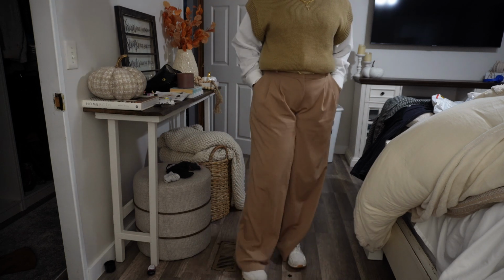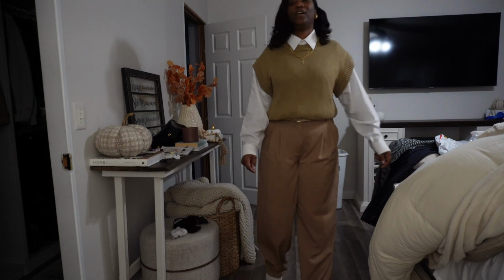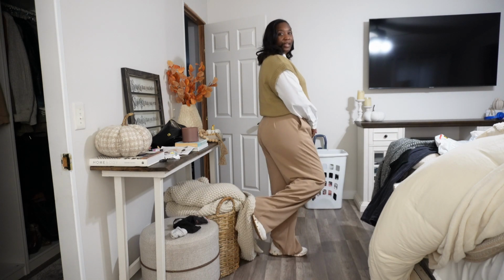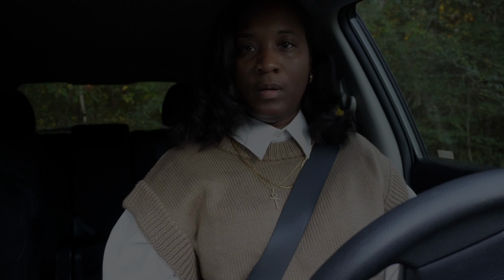So this is my outfit of the day. Kind of giving studious professor vibes. I guess that's my new vibe for the fall, professor. I ain't got on no cardigan, I got on a sweater, right? I'm just gonna get my bag and we are going to get out of here because I am running oh so late. Let's go.